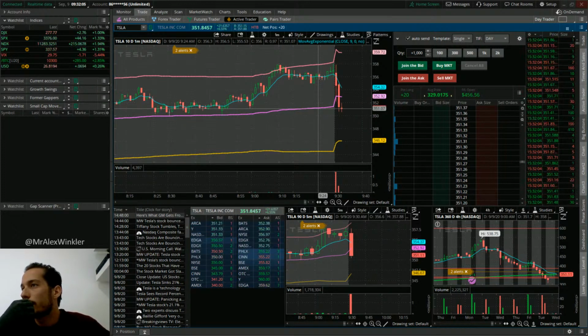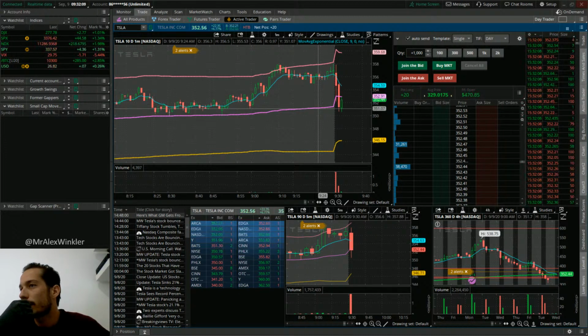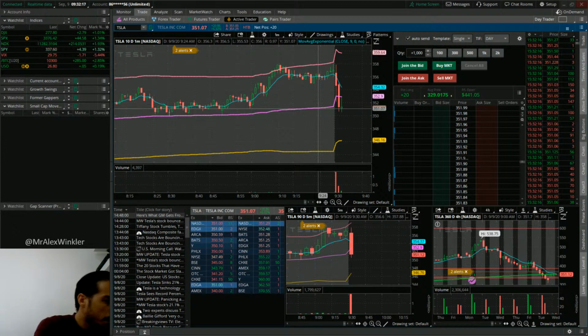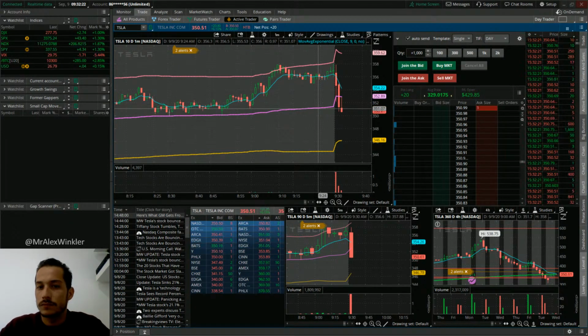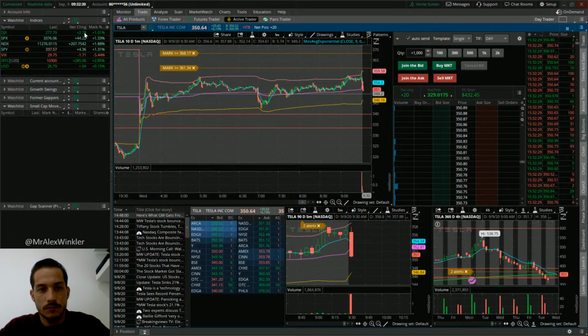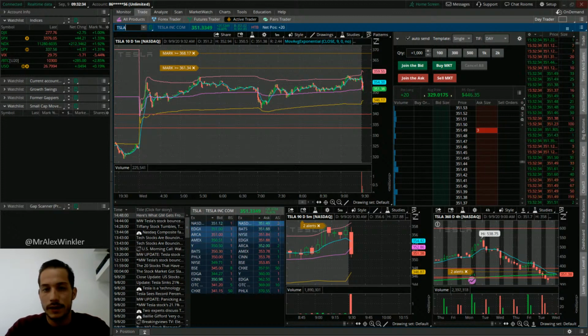TRIL, another dip here. This thing is a bit of a roller coaster. Happy I probably just avoided it for now. A little bit unpredictable. Easy to get stuck in a bit of a washing machine on that. So far, a little bit of selling off and a lot of profit taking on Tesla.